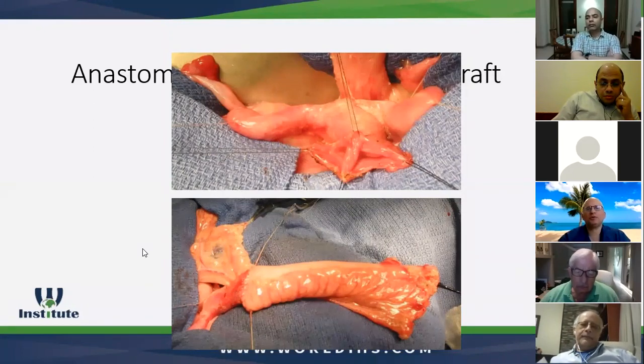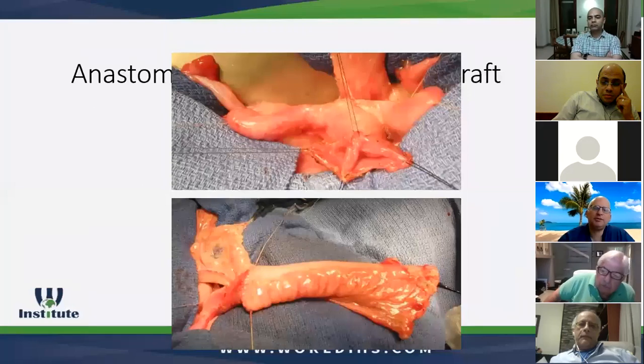All right, so sometimes the vagina reaches by itself after you've done your urogenital separation, and sometimes you need to do a vaginal replacement. Next slide.